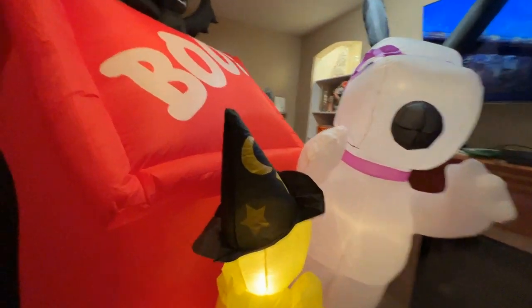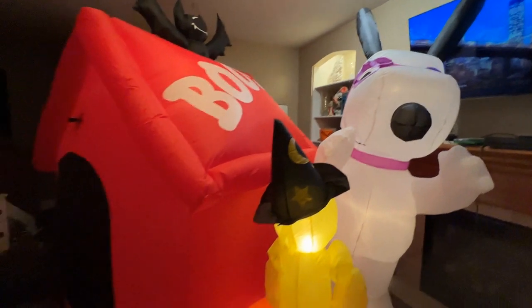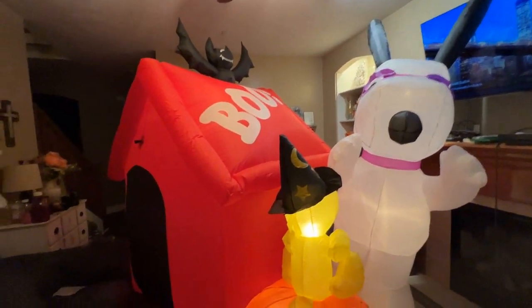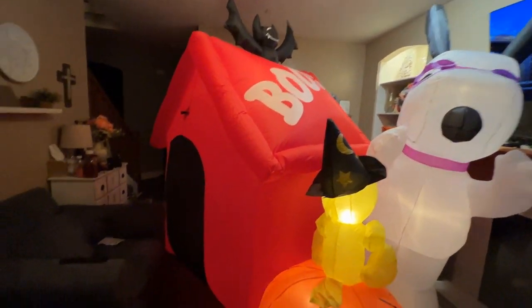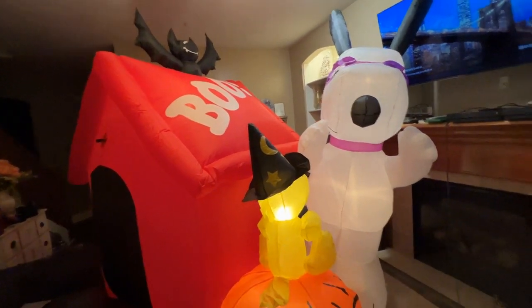So yeah, but if you are interested in it, if you're a Snoopy or Peanuts fan, Hammacher Schlemmer, check it out, pick it up before they're gone. Again, 22 out of 30 on the Rob rating scale, with the big issue being the upside down volcano on the bottom of the doghouse. Other than that, I like it.